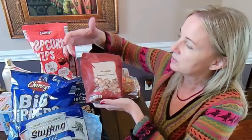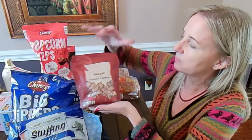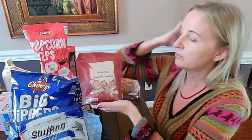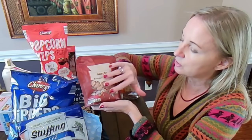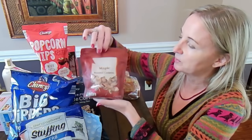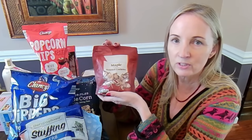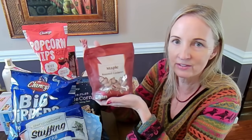This bag is also resealable. We have these little notches up here. You're going to remove this top section and take out what you want of the maple flavored roasted cashews and then seal it up. I don't think I've ever had maple flavored roasted cashews. I just had to try this.